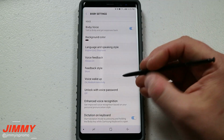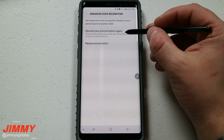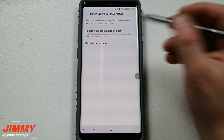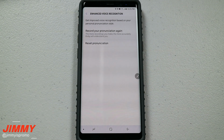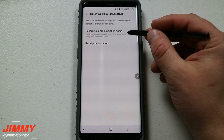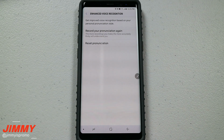And then one more thing you can probably do is go over into the enhanced voice recognition. So what you're able to do is record your pronunciation again, but you'd be able to do it in a room that more than likely you use Bixby more often. So you can do it in the car, you can do it at work, you can do it anywhere you want to, where there's a little bit of background noise, but it's a way that you'd be able to get this thing enhanced for the recognition with whatever background noise could be around you, instead of doing it somewhere that is super extremely quiet.